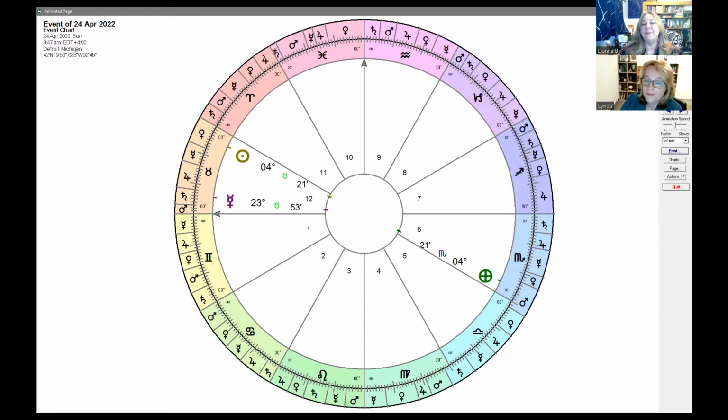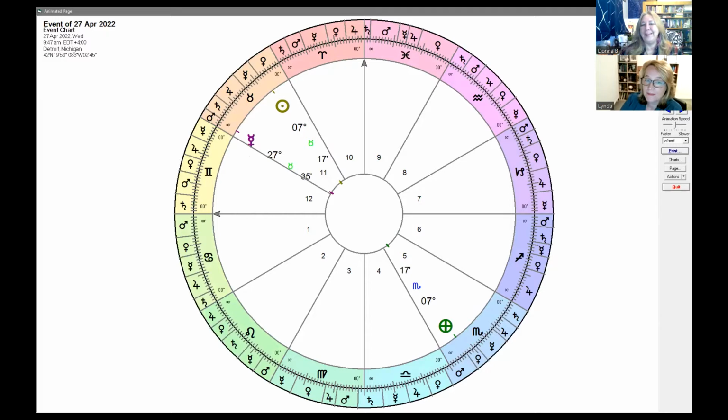Yep. Right about in a few days, that's when the shadow part starts. The shadow part started at the end of April. Yeah, right there. That's where Mercury will go back to once it's gone through the retrograde stage. So this is called the shadow period.